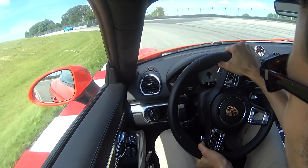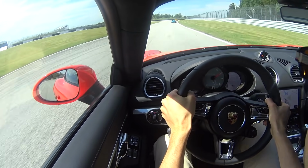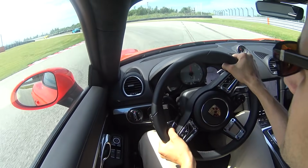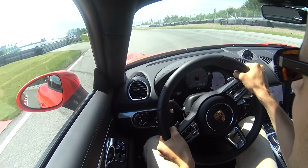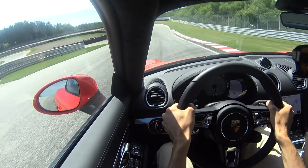What a handling performance here. I really feel one with the car. And you feel it is lighter also than the 911. You definitely feel it here. Blindly into this corner.